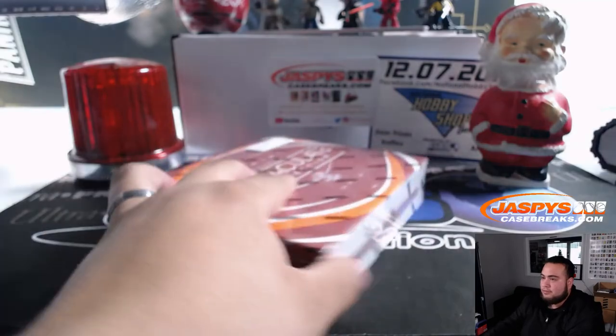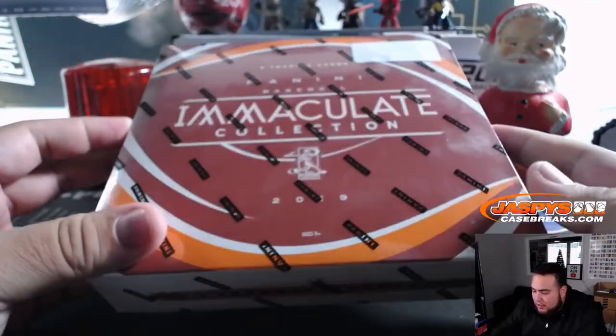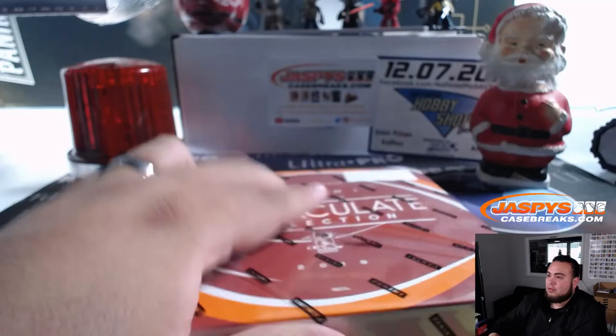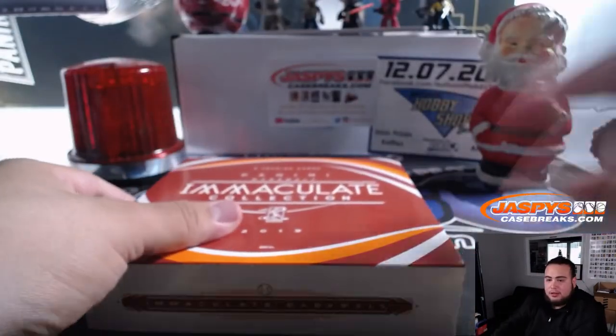Alrighty, guys. There you go. Immaculate. And it is 2019, right? Baseball? Yeah. All right, so one box random number block style.